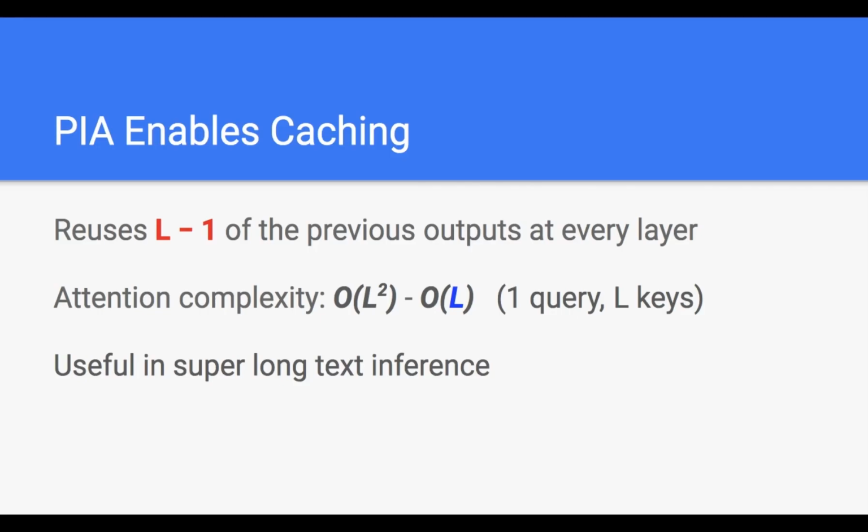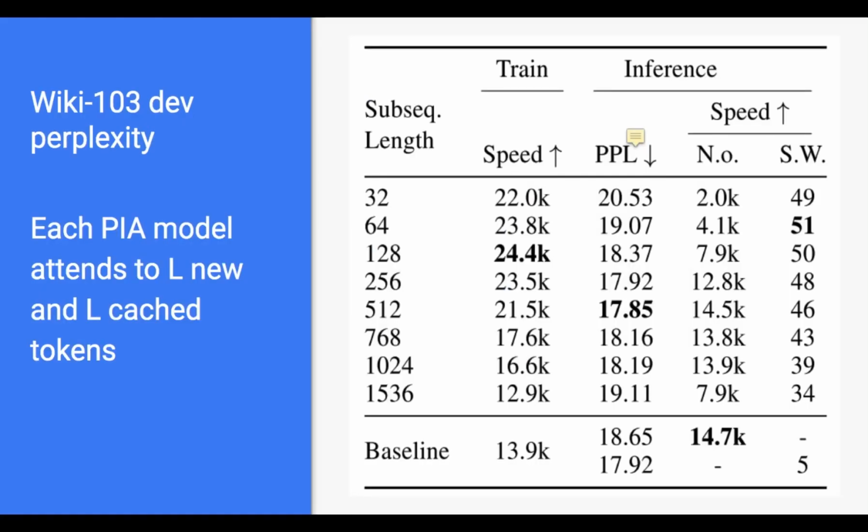The only thing is the gradient couldn't flow across those subsequences. That's the only difference between using this PIA and the recurrent neural networks. Okay, so let's just look at the result. It's Wikipedia. They're using the PIA, Position-infused attention models, to run on L new tokens and L cache tokens. Here you can see compared to the baseline.